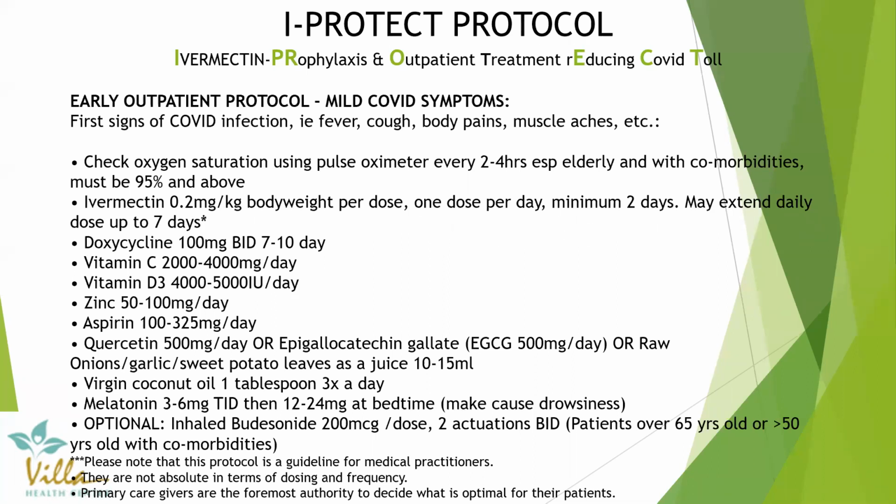When the patient is getting sicker, I'm increasing the dose of the ivermectin. Okay, if I started at 0.2, I'm going to go to 0.3, and I'm going to go to 0.4 when the patient is very symptomatic. And as you can see, the doxycycline was also added here, and you can take that between 7 to 10 days. I usually use 10 days. Okay. Vitamin C, higher doses.